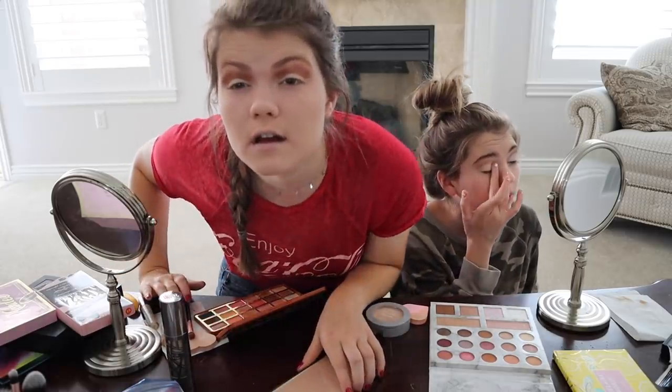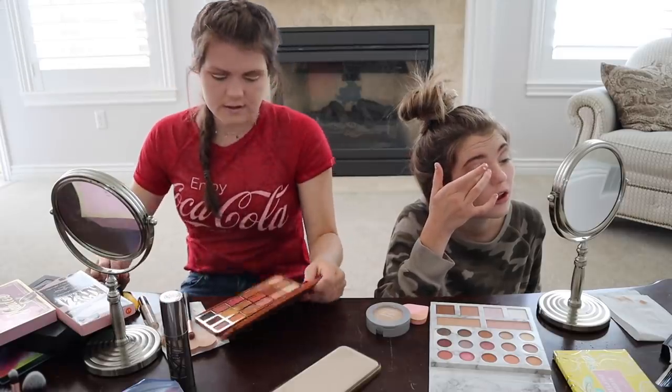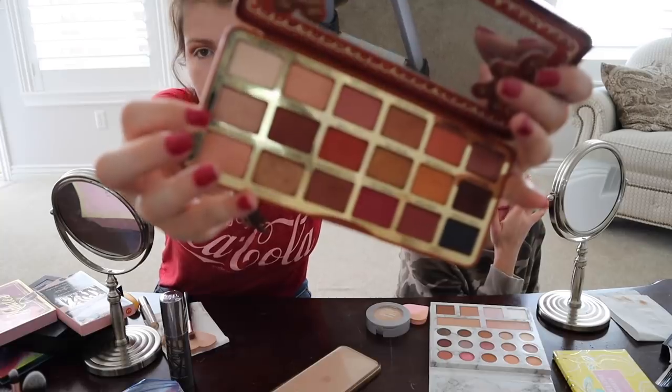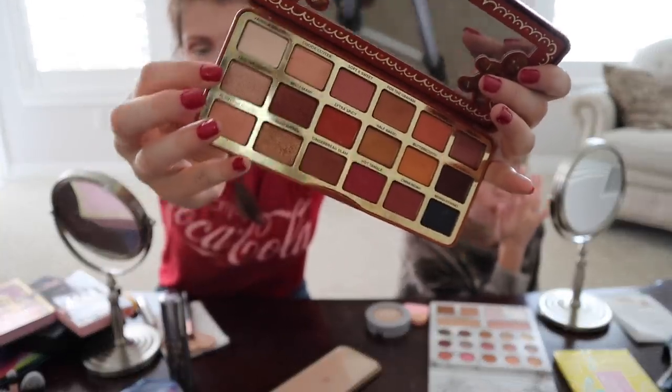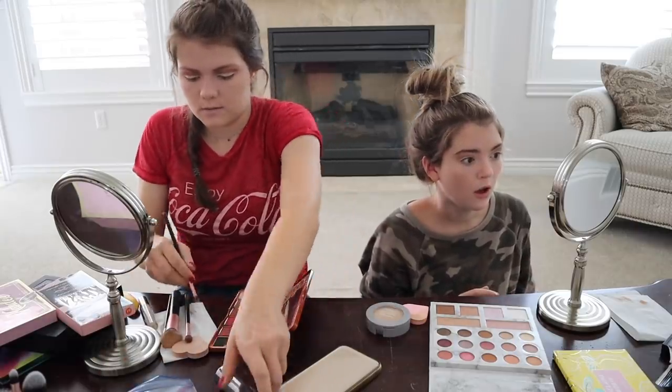Okay. I don't have a shimmery white shadow, but I've got a highlighter, which is what I'm using. I'm gonna use this one. This is very, very super light. Like, you can't even probably tell on your face, but that's my most shimmery white shadow.